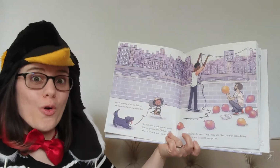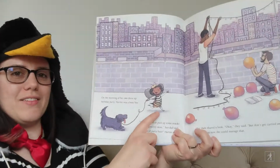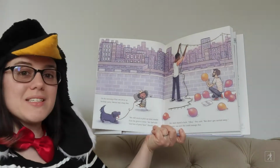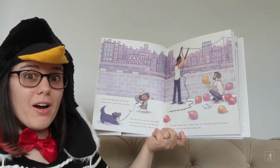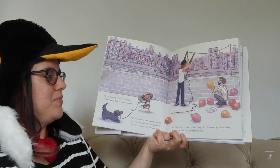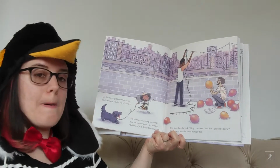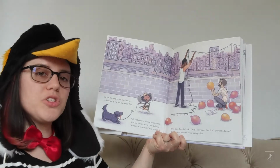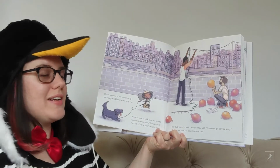On the morning of her own dress-up birthday party, Harriet was a busy bee, and there, she's dressed in a bee costume. "We still need to pick up some snacks from the grocery store," her dad said. "And lots of party hats," Harriet added. Her dads shared a look. "Okay," they said, "but don't get carried away." Harriet was sure she could manage that. But can she? We'll find out.